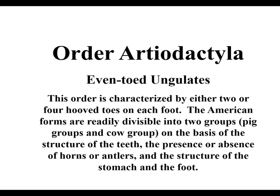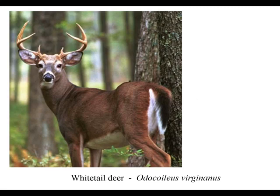In America, there are 2 forms, the pig group and the cow group. That's based on the structure of the teeth and whether they have horns or antlers, and the structure of the stomach and the foot. We have the white-tailed deer, of course, which everybody around here knows about. We will doubtless see white-tailed deer, Odocoileus virginianus.